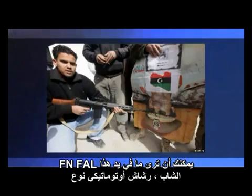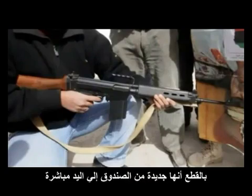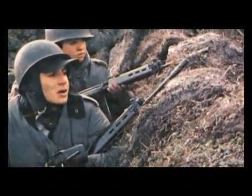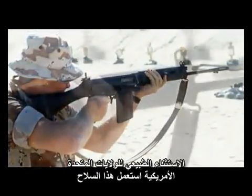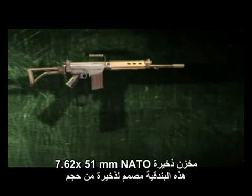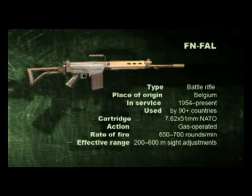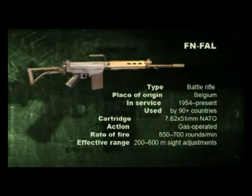You can see in this ordinary demonstrator's hands the light automatic rifle FN-FAL, absolutely brand new, right out of the box. The rifle was produced by the Belgian armaments manufacturer FN. During the Cold War, it was adopted by many North Atlantic Treaty Organization countries, with the notable exception of the United States. It is one of the most widely used rifles in history, having been used by over 90 countries. The light automatic rifle was predominantly chambered for the 7.62 by 51mm NATO round, and because of its prevalence and widespread use amongst the armed forces of many NATO countries during the Cold War, it was nicknamed the right hand of the free world.